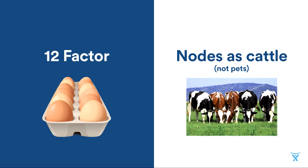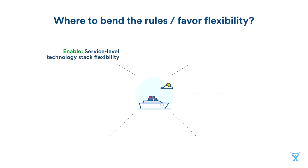Compare that to a case where you've treated your node like a pet and customized it for months and years. When that node dies, it's going to be a much more sad event than if you had treated it like cattle. So that's the summary of the areas where we encourage consistency. Let's move on to the areas where we like flexibility.